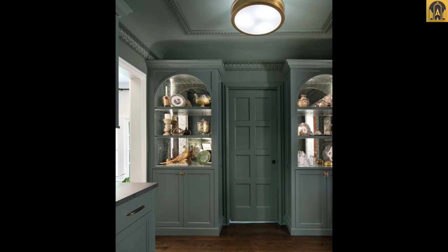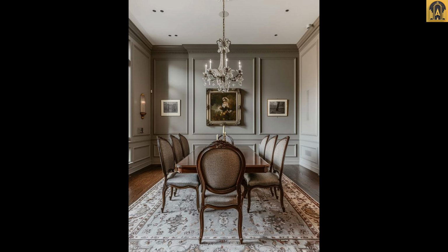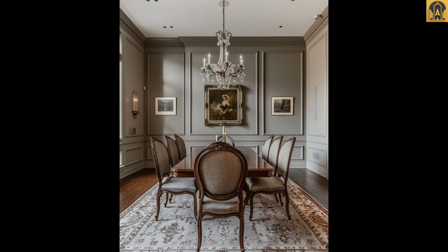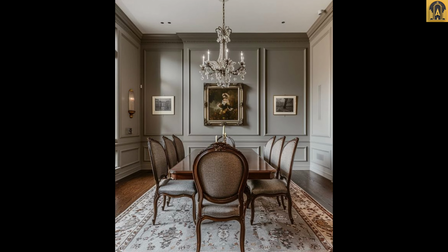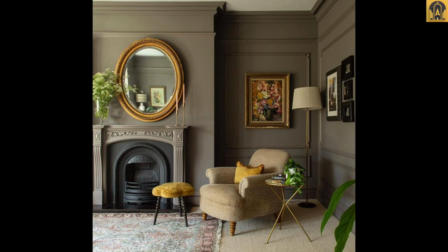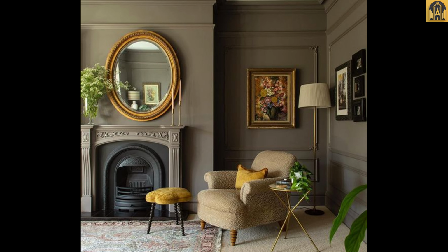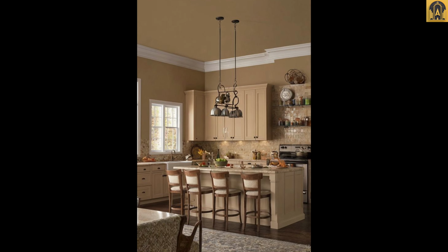So, grab that paint roller, put on some tunes, and let the color drenching begin. Don't be afraid to play with color, experiment, and push the boundaries of your comfort zone. After all, at the end of the day, it's only paint. Have fun with it.